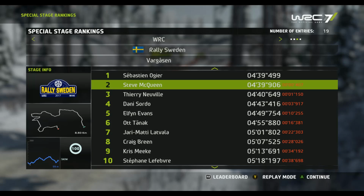So, Sebastian Ogier with a 439.499. Us in second with a 439.906. So, 4 tenths back. Tyrannaville in third, 1.1 back. Danny Slaughter in fourth, 3.9 back. Elfin Evans in fifth, 10.2 back. Otanak in sixth, 16.3 seconds back. Yari Matti Lafala in seventh. Craig Breen in eighth. Chris Meek in ninth. And Stefan in tenth.